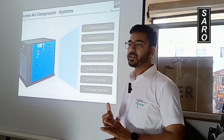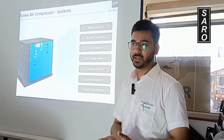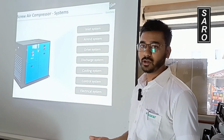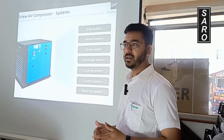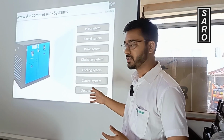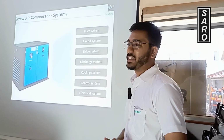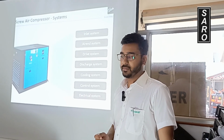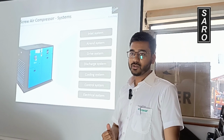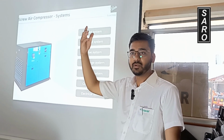Cooling system: every compressor has a cooling system in it, because we need to cool the oil in the compressor, and we need to cool the air as well sometimes. If it is a water cooled compressor, we need to cool the water as well. So there is a radiator and other heat exchangers as per the compressor type. That is the cooling system. Then the control system. The control system basically acts as a device that controls the pressure and the flow of the compressor. Not always do we need full output, because there has to be unloading of the compressor, otherwise the pressure will go up, up, up.